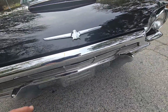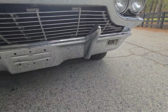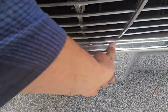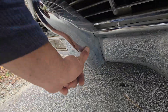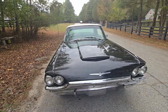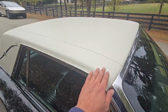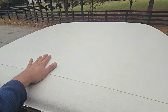It's either in incredible original shape, or maybe the upper piece was replaced or re-chromed. The lower piece has got a little bit of, I mean, but hitting it with a polish would make it look great. Maybe just a touch of surface rust there, and I think just a little bit of polish would even polish that out. I love the dual headlights. The cloth top was replaced at the same time as the paint was done, and it's in awesome condition.